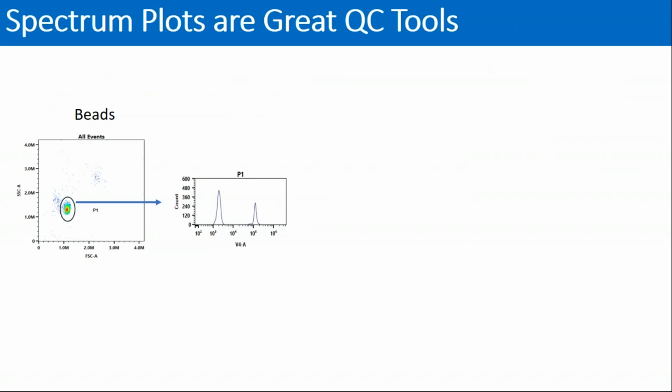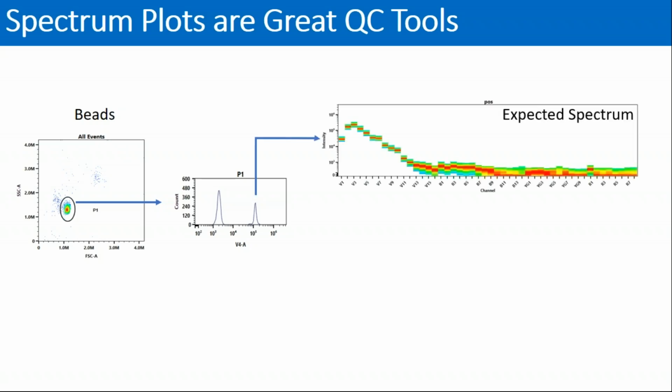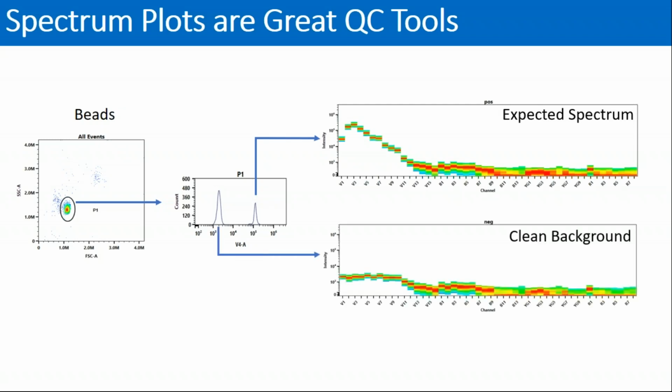For example, here's a single stain bead control, and we're showing you gated on the 4th violet channel. You can see the positive and the negative events. And if we gate on the positives and show that in these spectrum plots, you can see this nice, clean spectra, the expected spectrum for this dye. Then if we display the negative events, you see a very low background. This is the very characteristic autofluorescent signature of this bead. There's no other interfering dyes in the mix. So that's a good example.